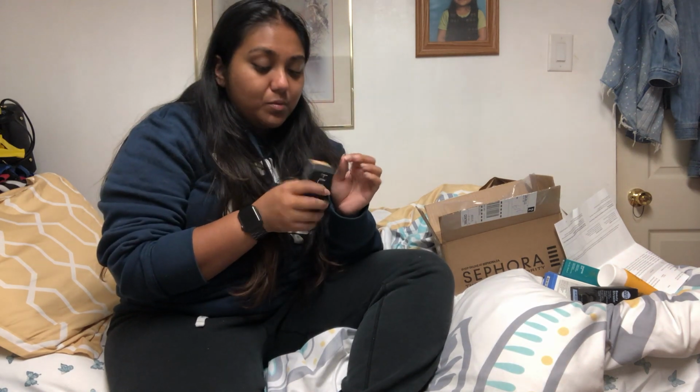Gross. This is the Huda Beauty Faux Filter Foundation. I got it in the shade Toffee 420G. Never tried this before. When I did work at Sephora, it was always sold out. Never could find my shade. I think it's gonna be a good shade.